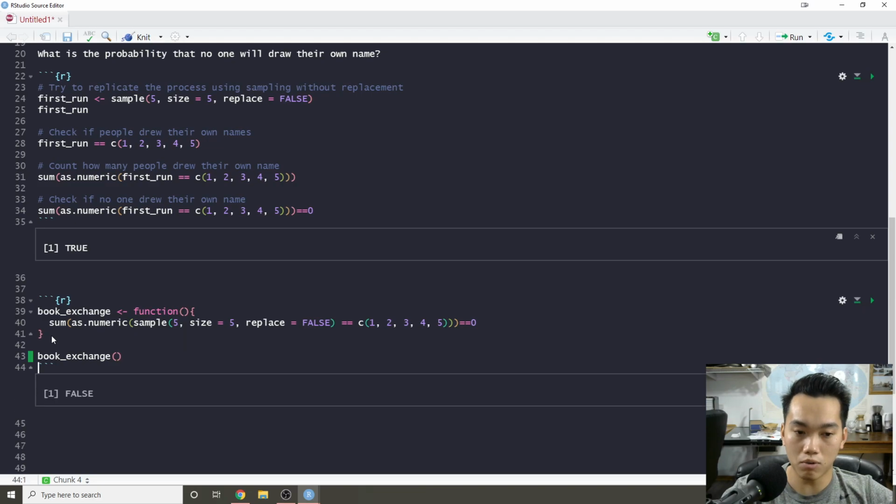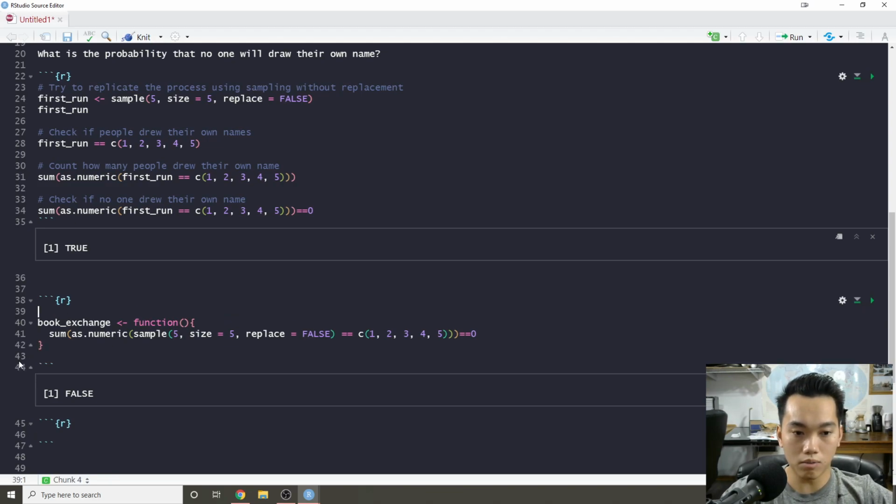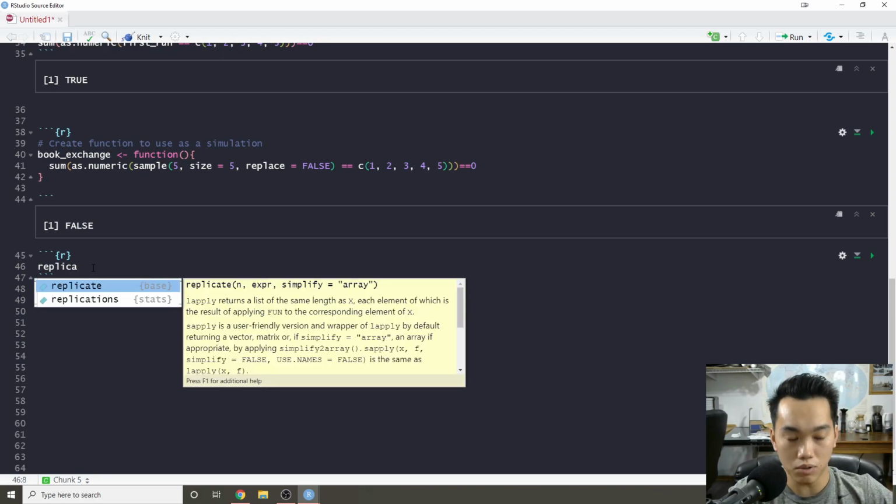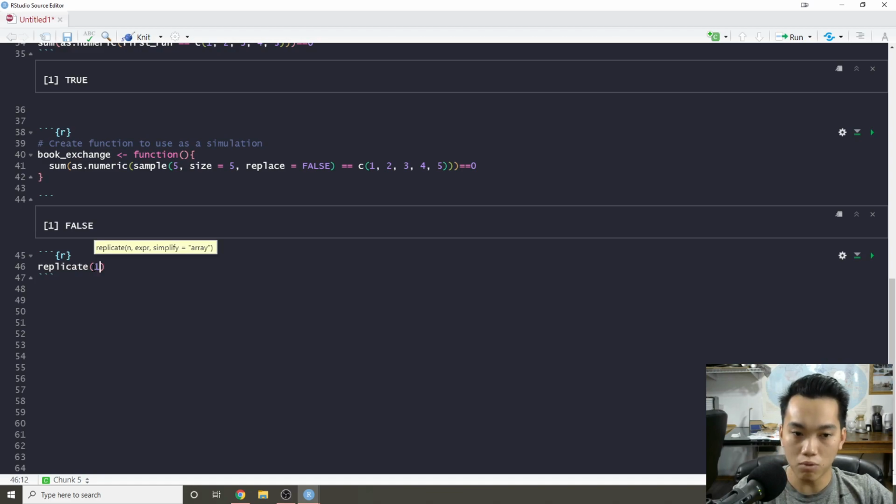We're going to replicate it once, twice, 3 times, etc. I could use a for loop for this, just do a for i in, replicate that, put it in a list, and call it a day. But what's cool about R is that it has functions where we can replicate this function thousands of times. So I'm going to create a function to use as a simulation, and that function is replicate. Given how many times you want to use the function, which is n, we'll say 100, and then our function will be book exchange.